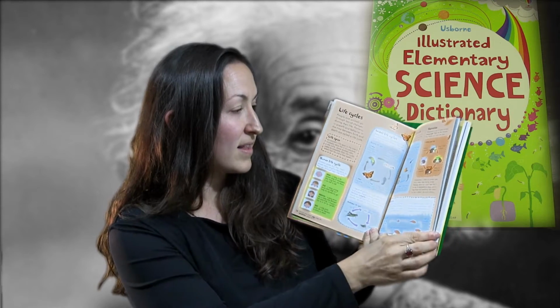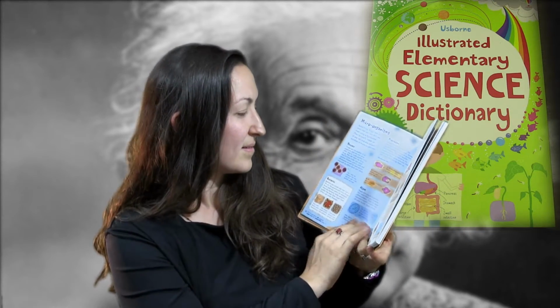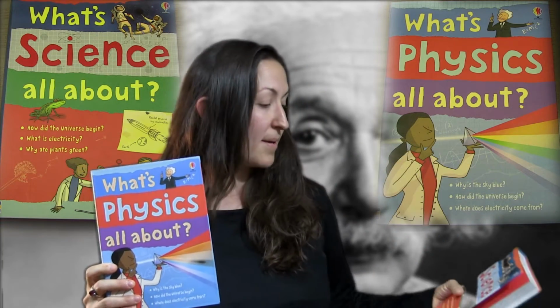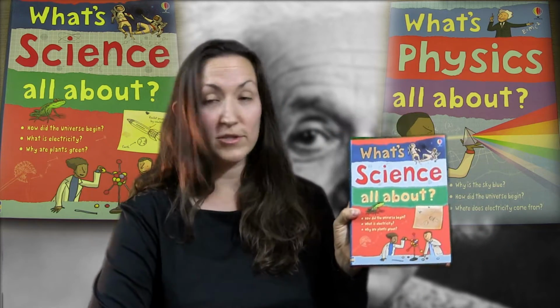Love this. I love the colors. I love the way they lay it all out. So that is our Illustrated Elementary Science Dictionary. Now we have some: What's Physics All About, What's Chemistry All About, and Biology. This book, What's Science All About, puts those three together.